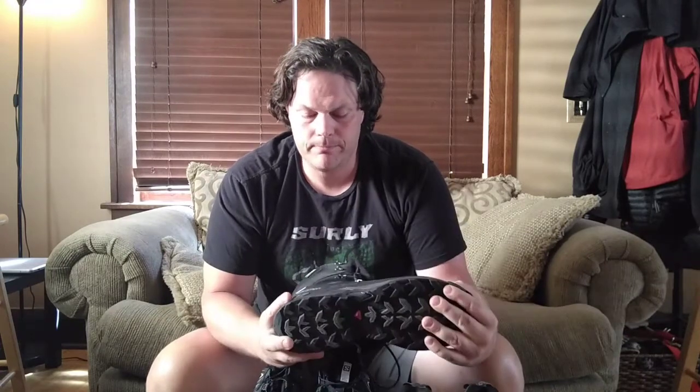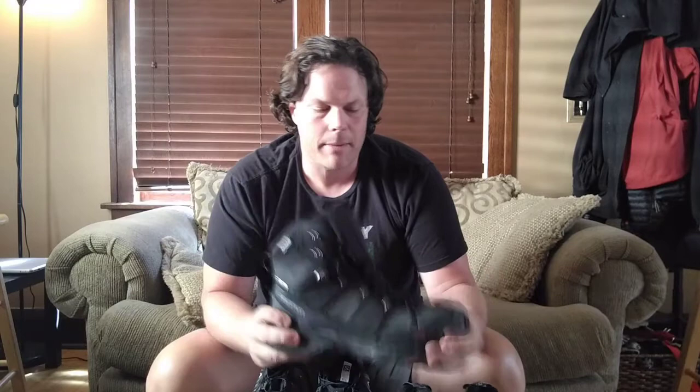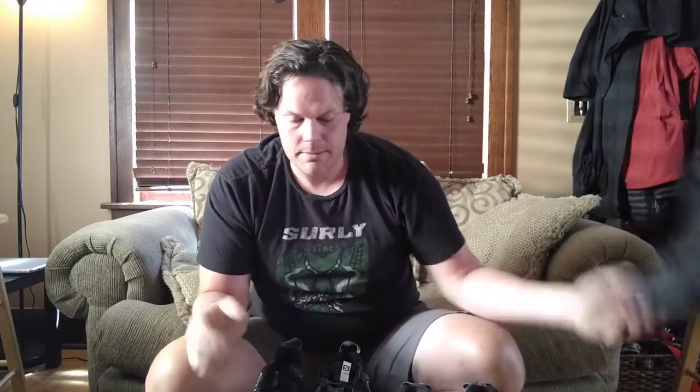And these Salomons were great. My feet were warm over the winter during below zero temperatures, double digit below zero sometimes, and I haven't had an issue yet with these. Haven't had extensive use of these yet, but they were great. And again, early season, late season hiking, when it's a little bit colder, might be a little bit mucky out, you want to make sure that your feet stay dry. This is going to be my go-to boot for those types of packs.